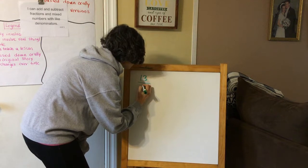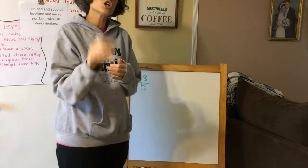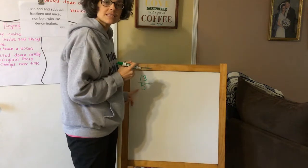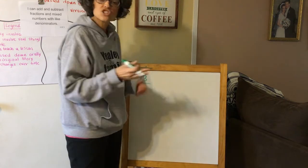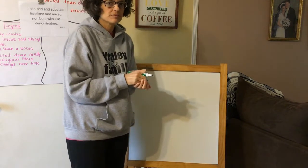$13/5. You're going to pause me in just a second. You're going to try it out on your own, and then you're going to come back and we're going to compare answers. Okay? See if you can decompose this. See if you can figure out if it's a whole number or a mixed number. Just use scrap paper, whatever you have handy. Pause me, and then come right back. Go.